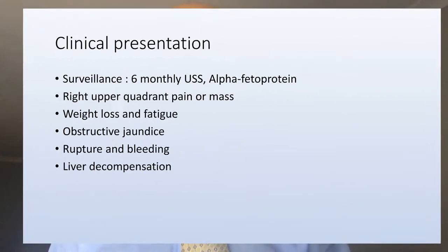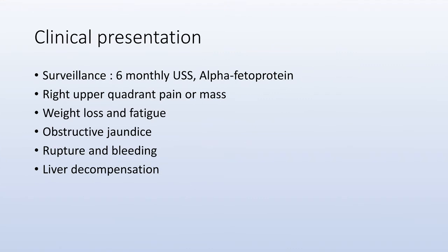Now, how do these patients present? Luckily, we have surveillance systems where any patient who's got chronic active hepatitis or liver cirrhosis will get a 6-monthly ultrasound scan and alpha-fetoprotein in order to find these lesions and tackle them early. However, some patients are not under surveillance because they have not been referred to a specialized liver clinic, and they can present with right upper quadrant pain, right upper quadrant mass, constitutional symptoms such as weight loss usually.